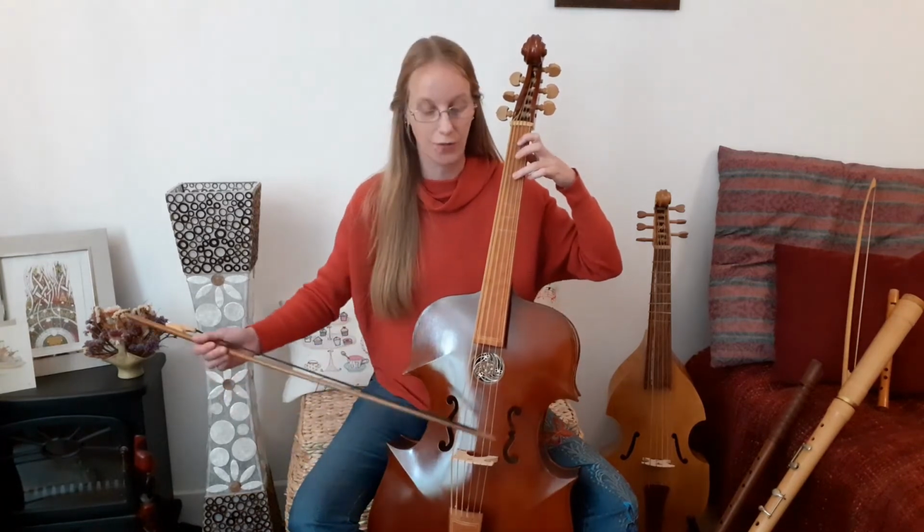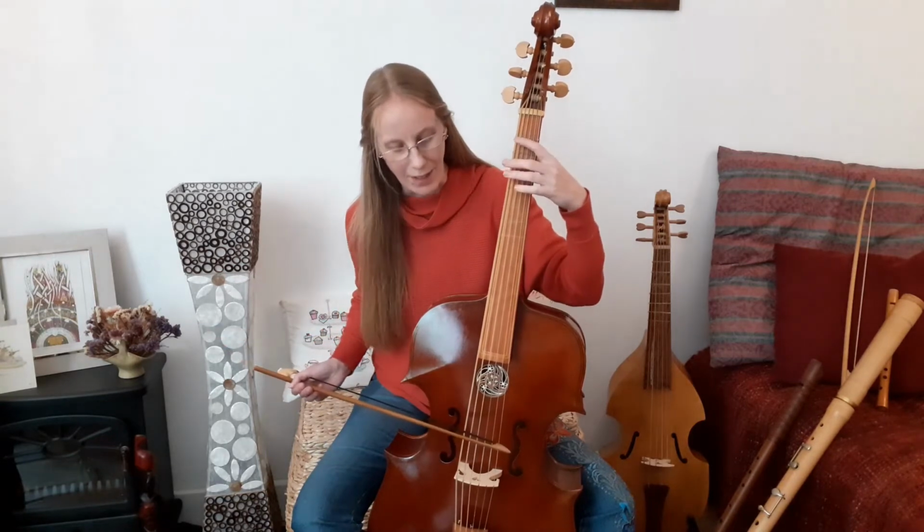So let's have a go at playing just the bass note of each of the chords in the verse, or singing. And I think it would be nice to just vocalise. See what you think. Bass notes of the chords in the verse. 1, 2, 3, 1, 2, 3.